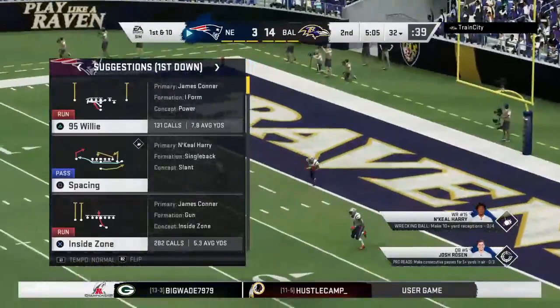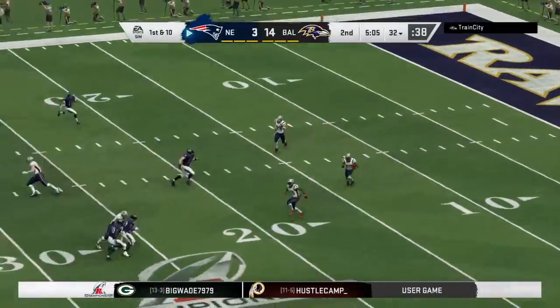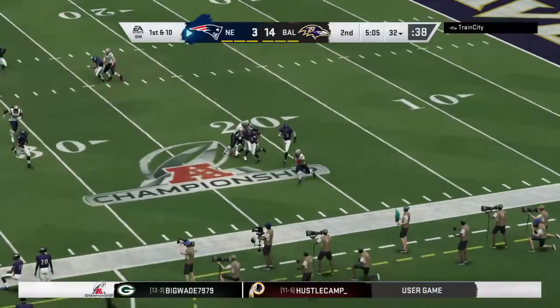The Patriots take over first and 10 at their own 32-yard line.